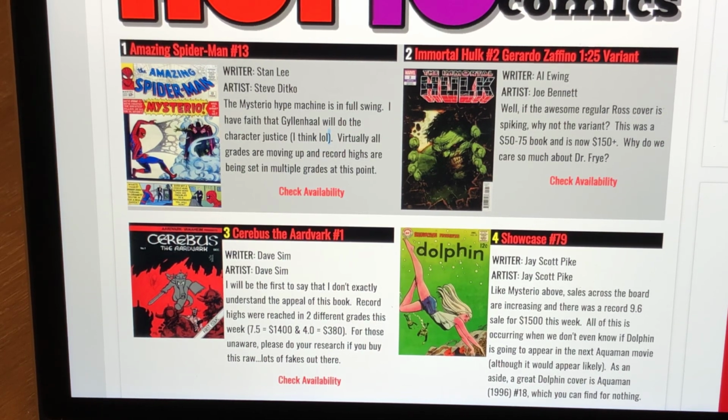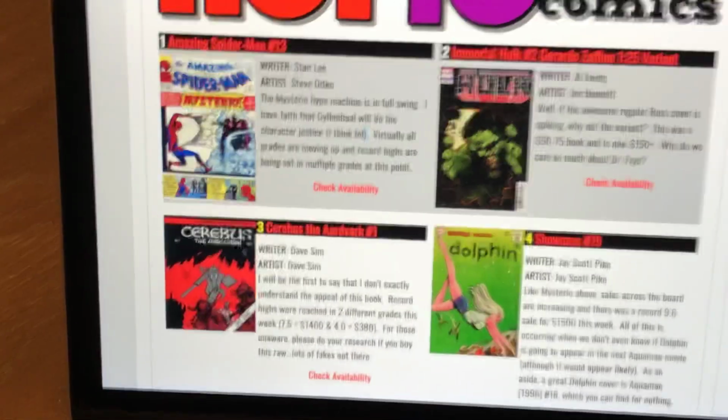And it's a cool cover. I like it. It's one of the better Amazing Spider-Man covers from that earlier period. So if you're a big Amazing Spider-Man fan, this would maybe be on your radar. It's not really on my radar. I don't dislike it. I'm just not pursuing that title.